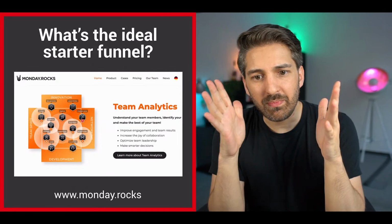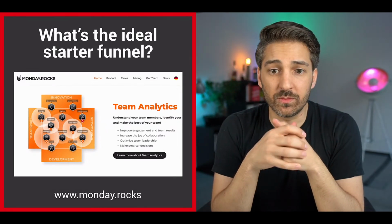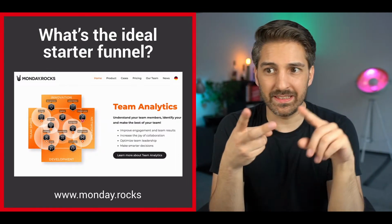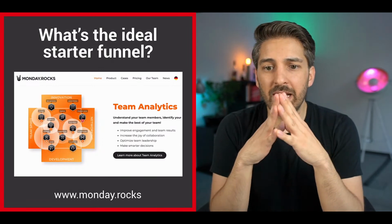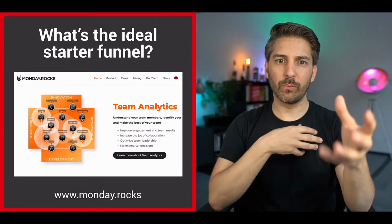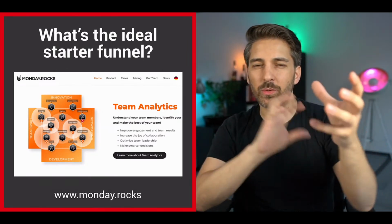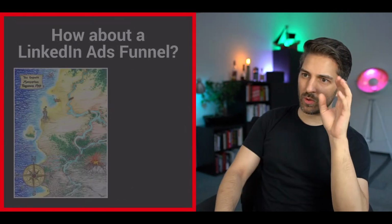So how could a starter funnel look like for Team Analytics? We remember it's a B2B business. It's targeting people in HR, CEOs, and team leaders. And it provides the value by access to a software where people can architect their own team and make them work more smoothly together.